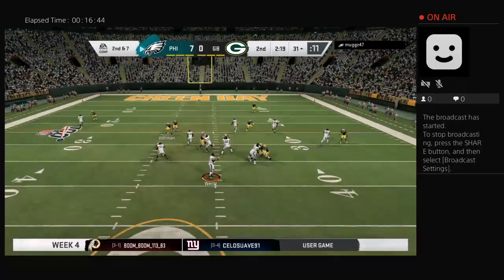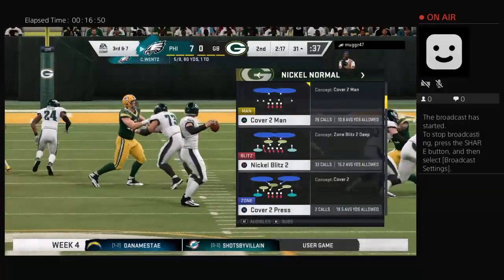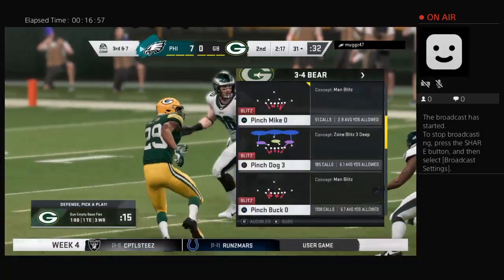37. From the 31, Wentz. And this one incomplete. Too much contact to hold on to that one, and it's 3rd down. The turnover put him in great field position. They don't want to squander it with 3rd down coming up.